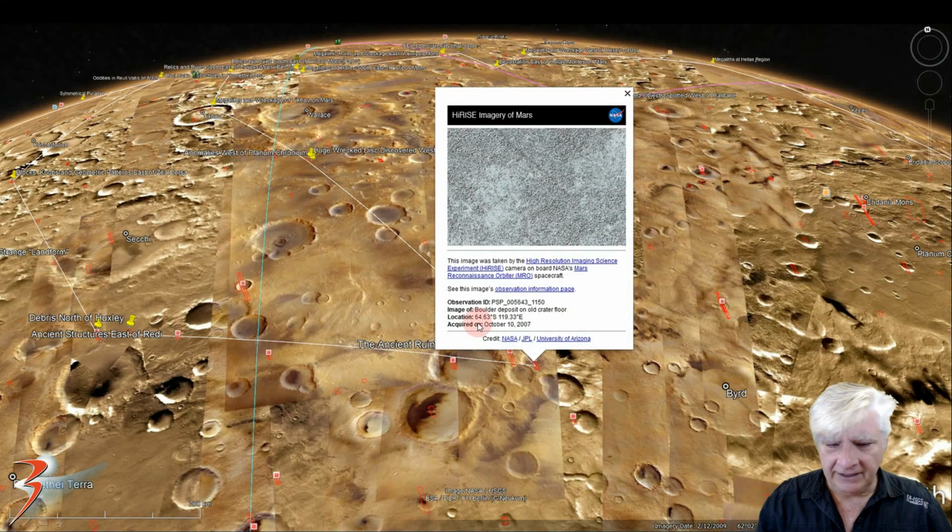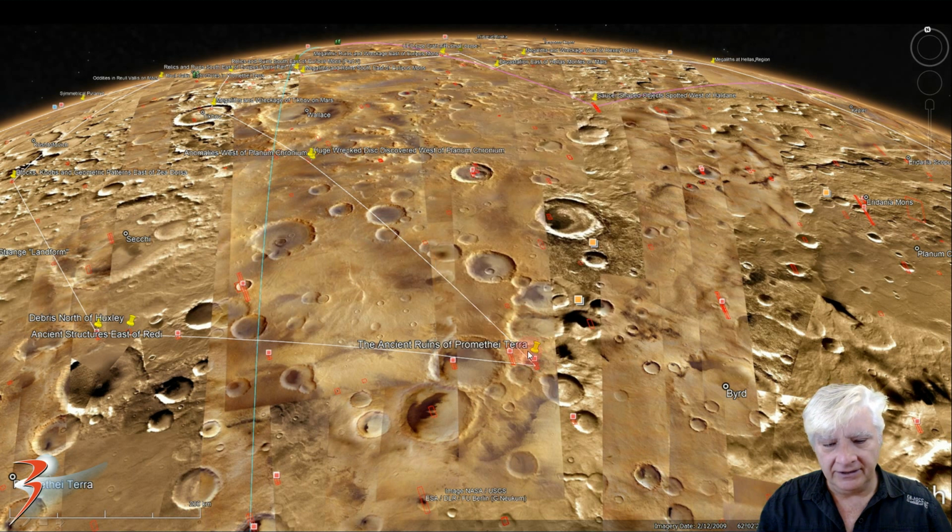The site we'll be checking out is located 64.63 degrees south, 119.33 degrees east. And it's in that circular depression over there in this region called Promethei Terra. Check out all the pins in this map, guys and girls. Lots of anomalies in this region. We'll check out some of those towards the end of the video.